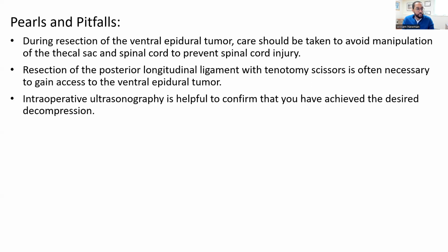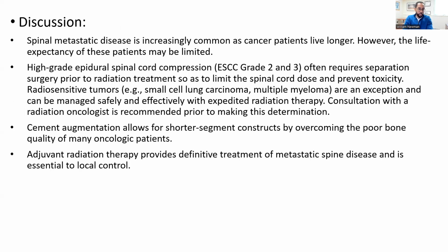If we look at this as a whole and really try to wrap this up, spinal metastatic disease is increasingly common in cancer patients. They're living longer due to better systemic therapy as well as better radiation therapy options. And in that setting, we are seeing more and more of this. However, the life expectancy of these patients can be quite limited. In that setting, we have to combine the aggressiveness of preventing disability with the consideration that excessive morbidity may not be something that these patient populations can tolerate based on their limited life expectancy.